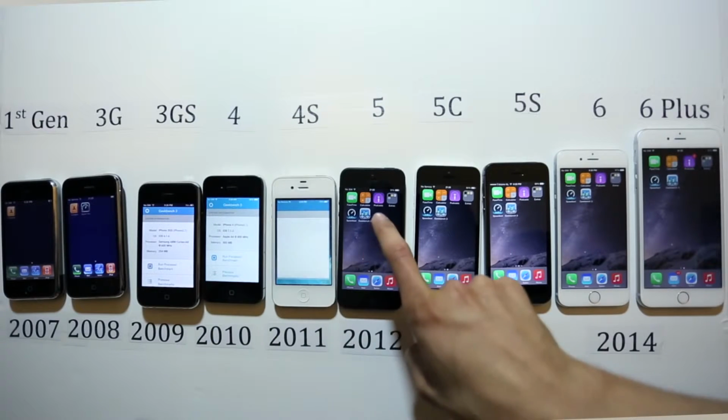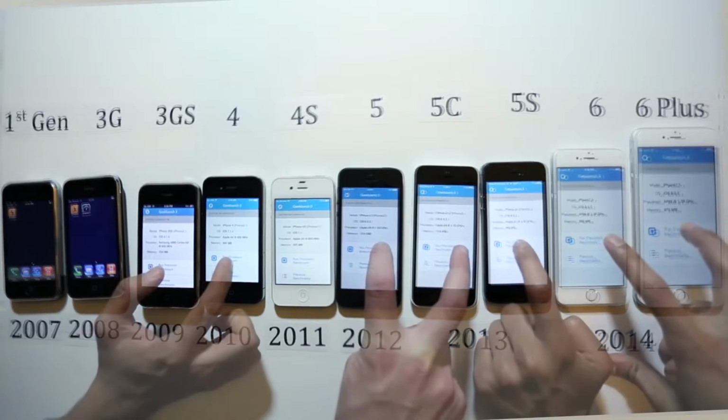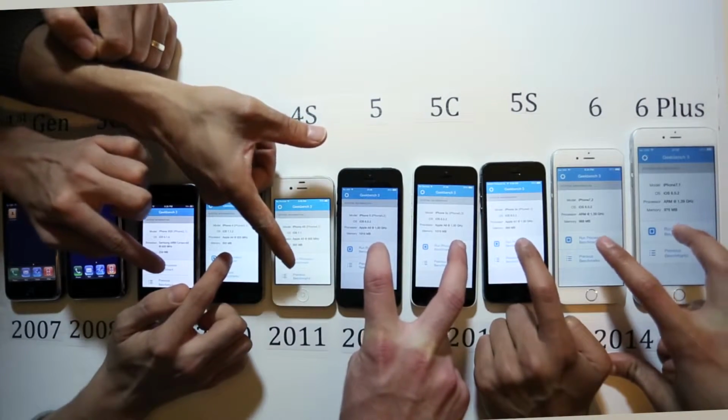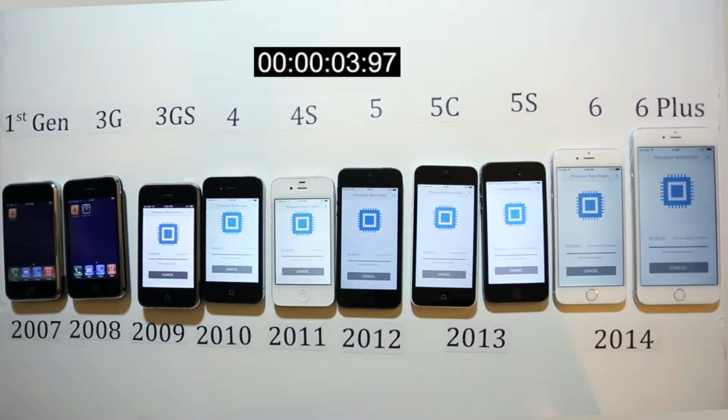Up next, we will do the most important comparison. We're gonna test the speed and power of the processor, so we're gonna use the Geekbench application. Unfortunately, for the first generation iPhone and for the 3G, this application was not even supported. So we're gonna start every phone at exactly the same time. If you haven't heard about Geekbench, Geekbench will measure the raw processing power of every phone. This will tell you how fast a phone really is. In other words, it will tell you how fast your phone thinks. It's like the brain of the phone.